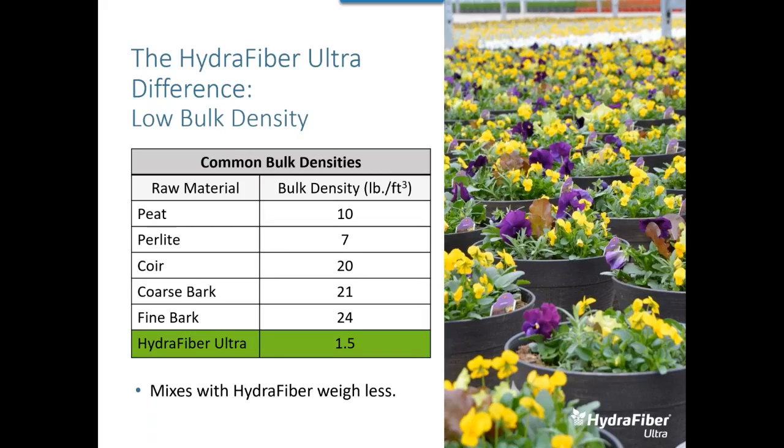People ask all the time, what is HydraFiber a replacement for? While most folks are using our product to replace perlite, as people have become more familiar with HydraFiber, they've started to use it to replace peat moss in some instances. In some instances, it's replacing bark. In other instances, it's replacing some coir. It really depends on the grower or the blender and what they're trying to achieve with our product.